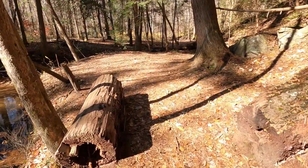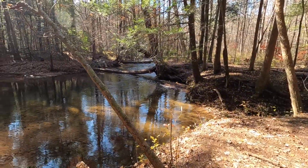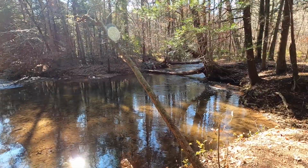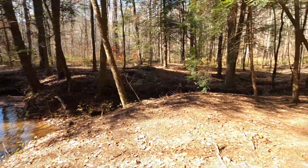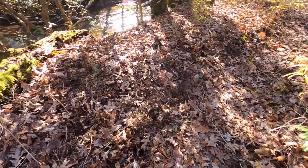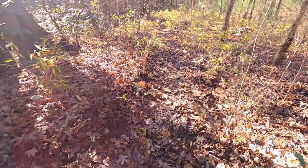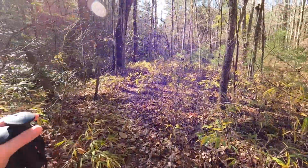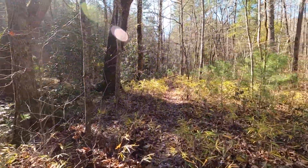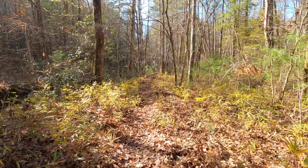Yeah, nice sitting logs. Beautiful spot though. Little hole there if you want to swim. Probably a lot of fun in the summertime. Had some hogs rooting in here. Yeah. We'll keep our eyes peeled for them. Hogs can be a little bit ornery, especially if you spook them, much like bears. But yeah, you don't want to run into them.